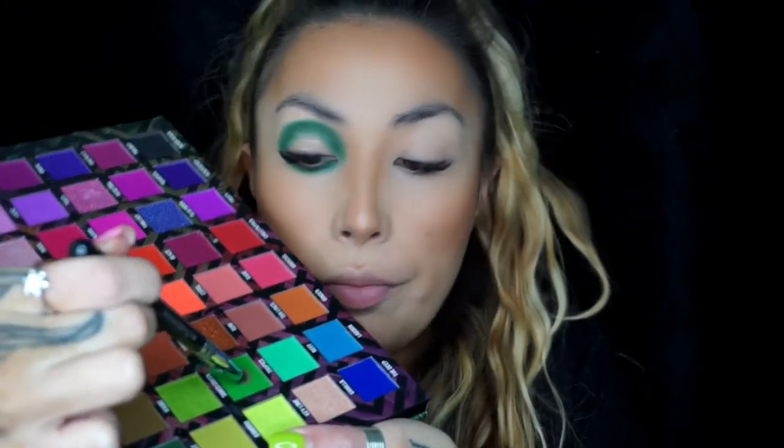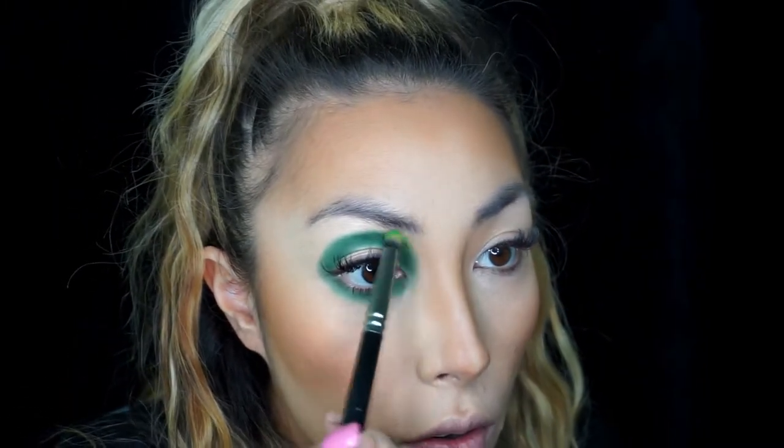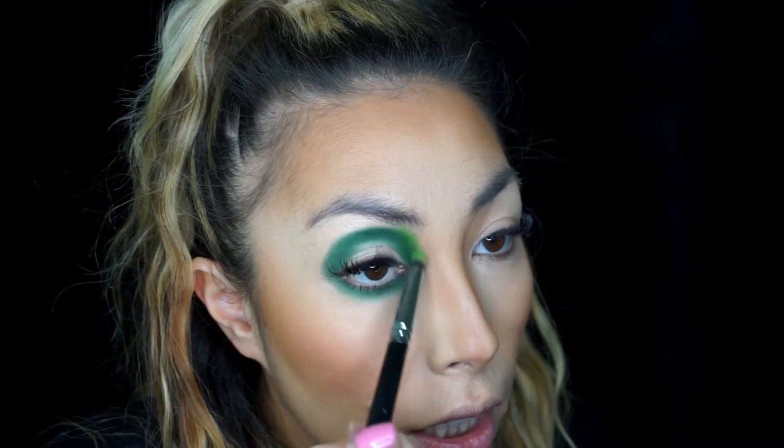Wow. Okay, so once you have this circle, just kind of start to soften it with this pencil brush, which is Zoeva 223. I'm going to go in with Tropics, so it's like this green here. Tap, tap, tap. This is just going to help to soften the edges. So just kind of go very light-handed.